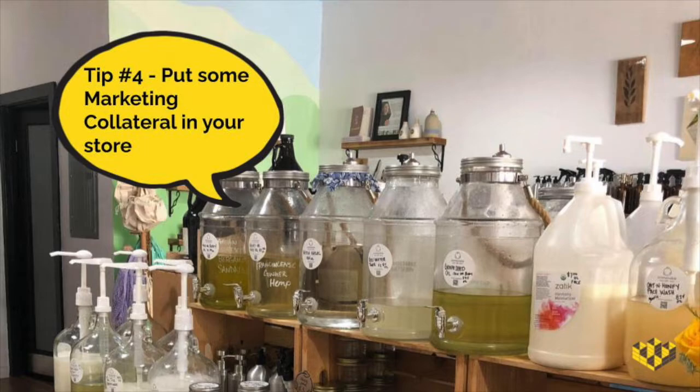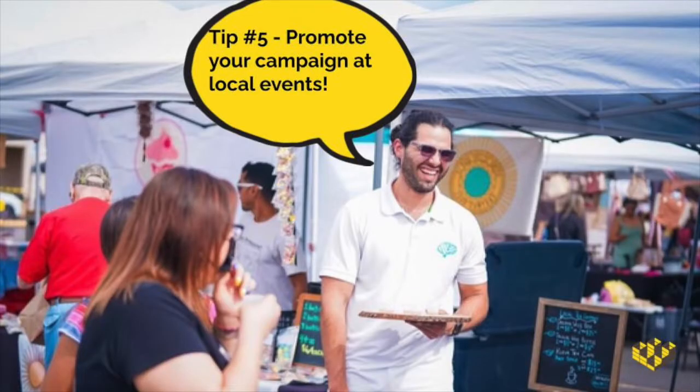They might see the flyer in your space and take it with them, but they're not ready to invest right then, and they are from their phone. However, taking it with them means they'll be reminded about your campaign and have another opportunity to consider investing in you. Our next tip is to promote at local events.